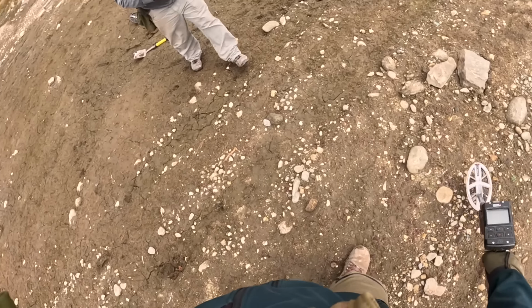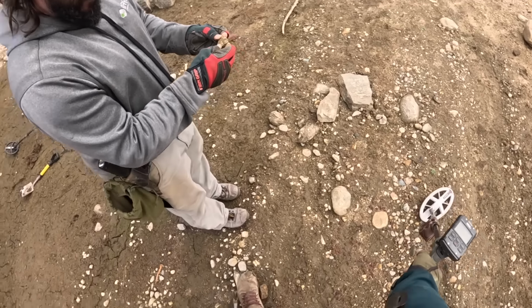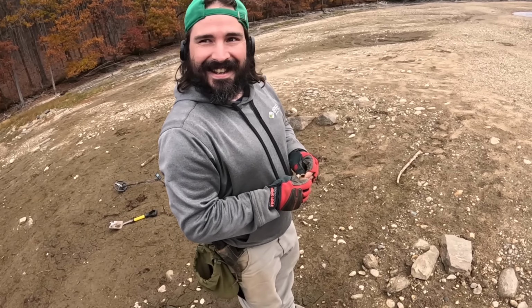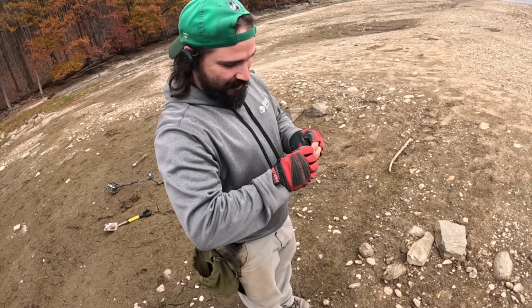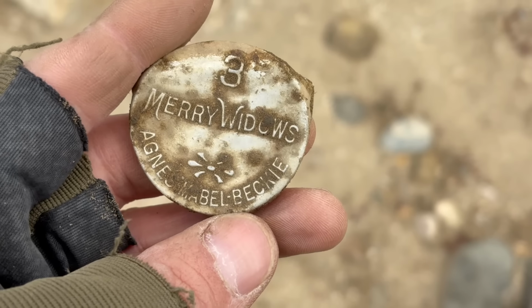What do you get? You know what that is? Three Merry Widows. Does it have the names on it? Agnes, Becky? Yeah. What are the three? What's the third one? I always forget. Agnes, Becky, and who? Mabel.